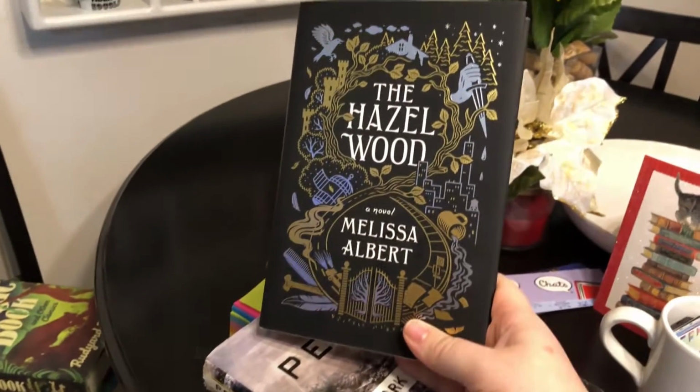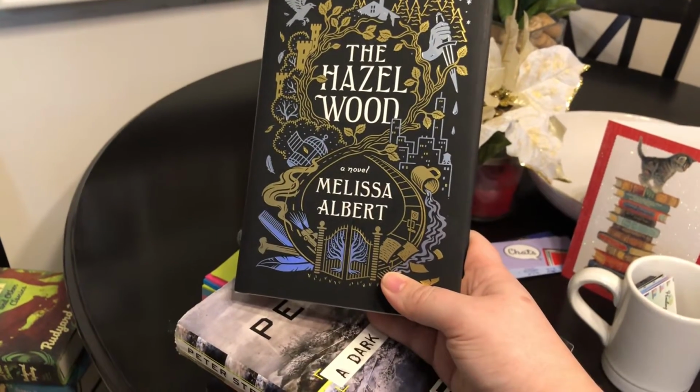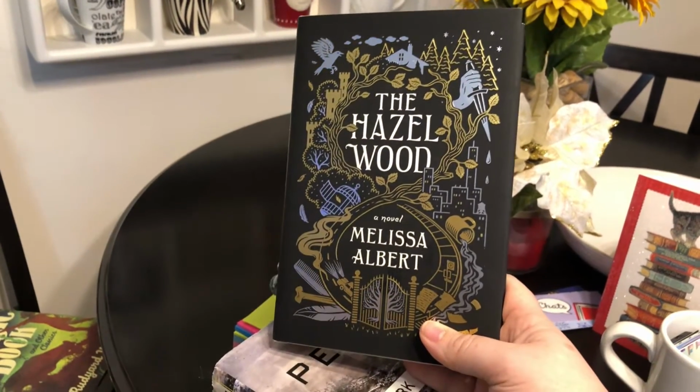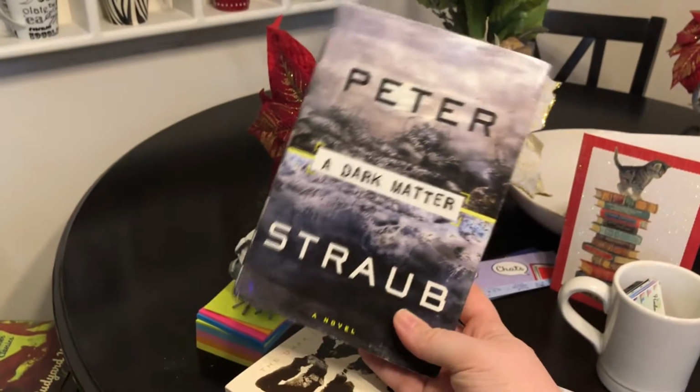The Hazel Wood by Melissa Albert. I liked this. I didn't love it. I think it's supposed to be a series, but I don't know that I see myself rereading it, so I think that I'm probably gonna give it up. I don't know, I'm kind of undecided on this one. This book was bad. It's going away.